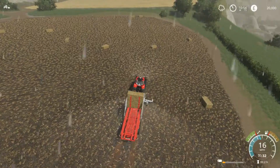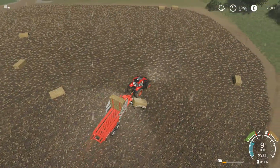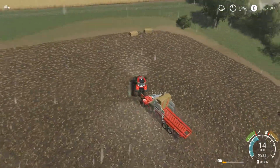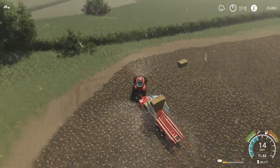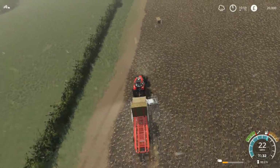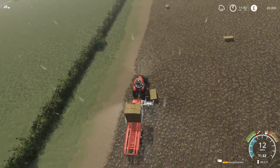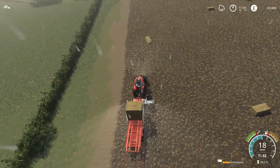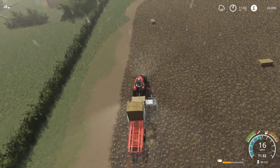And you can just see how heavy the rain is. It's affecting the camera quite badly. I'll try and get these ones down here first before the rain starts washing down the hill and makes them all muddy. That's not going to be much fun for anyone involved if the bales get all muddy and horrible.